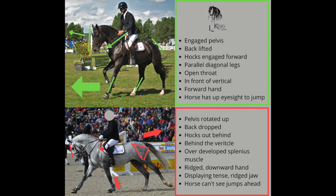Bottom. Pelvis rotated up. Back dropped. Hocks out behind. Behind the vertical. Overdeveloped splenius muscle. Rigid, downward hand. Displaying tense, rigid jaw. Horse can't see jumps ahead.